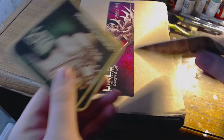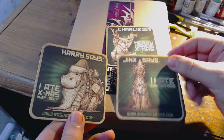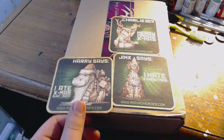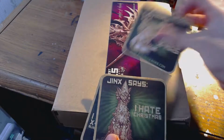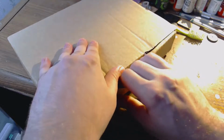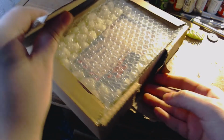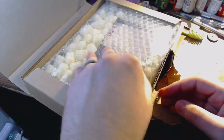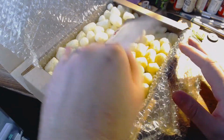I think these are those coasters they sell with a lot of their stuff, and it's all the Christmas coasters. That's pretty cool. Nice little display pieces, these. Little product bookmark things. I actually have like a ton of these now. Oh, I hate these. I always ruin these. Always well packaged. Bubble wrap and peanuts. Man, you can tell they care.